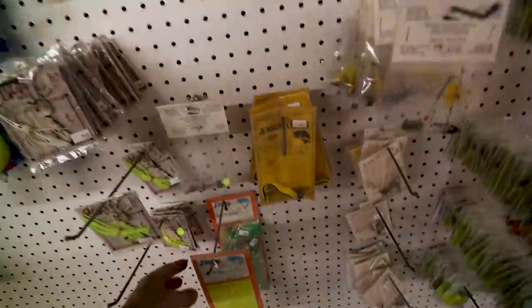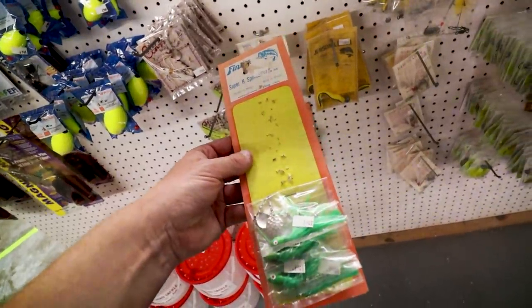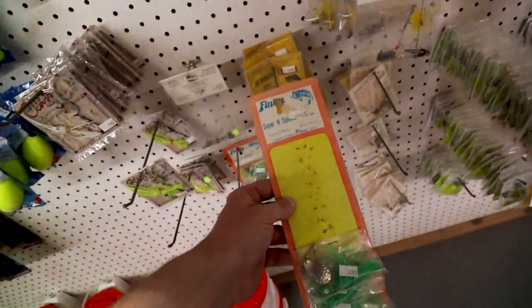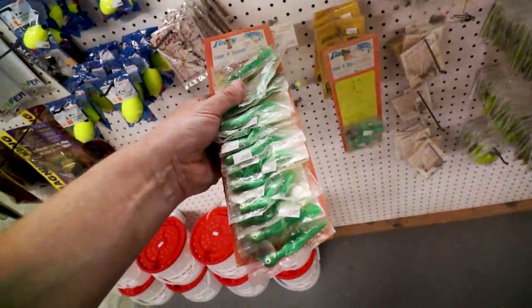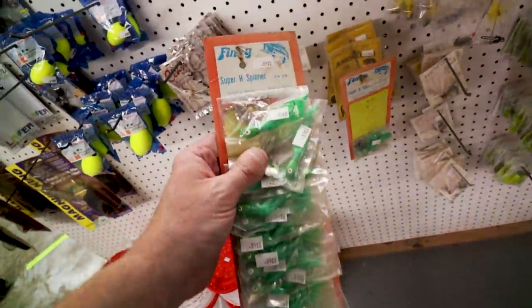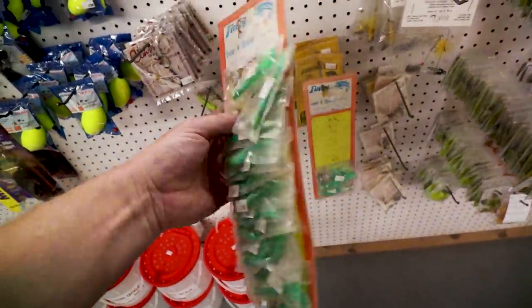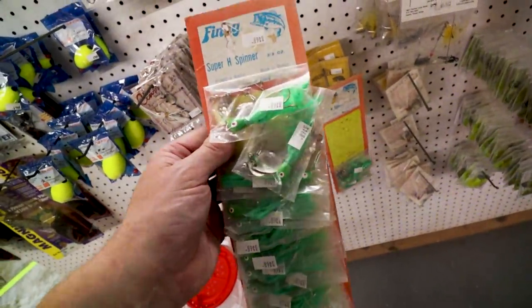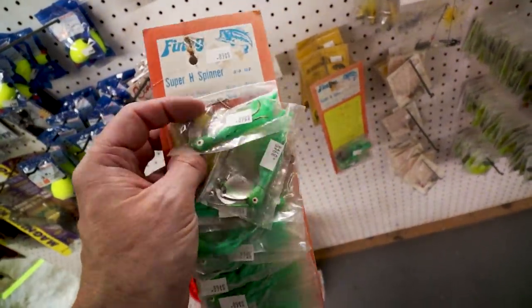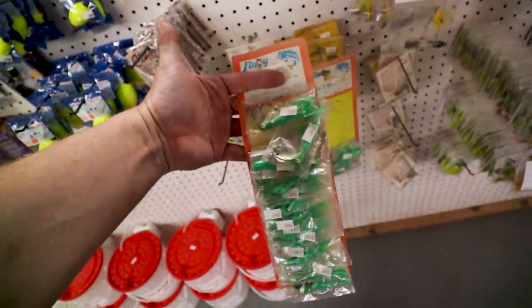Keep on walking here. Oh, check this out. So what is this? A Finney Super H spinnerbait. Oh, wow. And look at this, a full dealer card of Finneys, 89 cents each. Bass and Buds, I think you know where this thing's going. Wow, look at that. That looks like a nice little 3/8 ounce spinnerbait too. That's pretty cool looking.